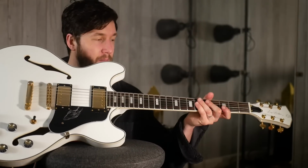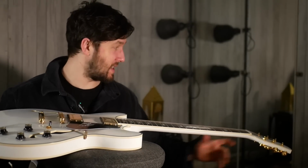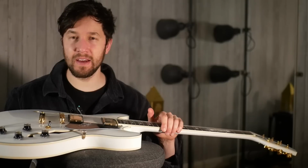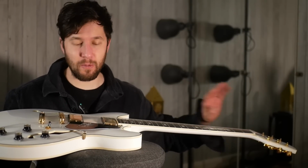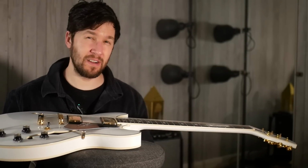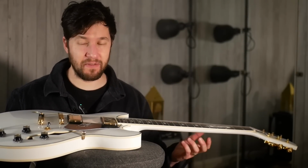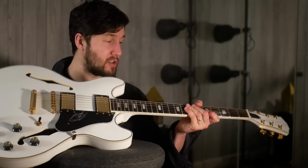I've gigged this one. I did a gypsy jazz gig on this, believe it or not, because the gig included a drum kit, and the Gibson Herb Ellis that I play would have just fed back the whole time, because as you turn the volume up with that particular guitar, it gets really easy to feedback. So I thought I'll take a semi-hollow, and this did a perfectly good job of that.